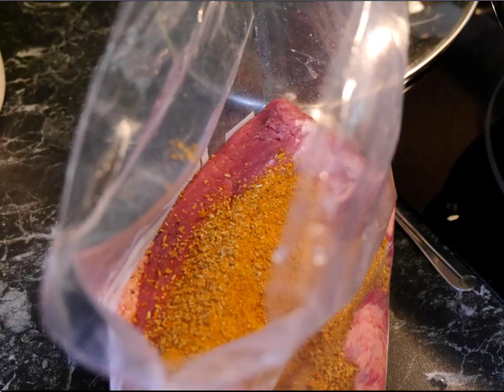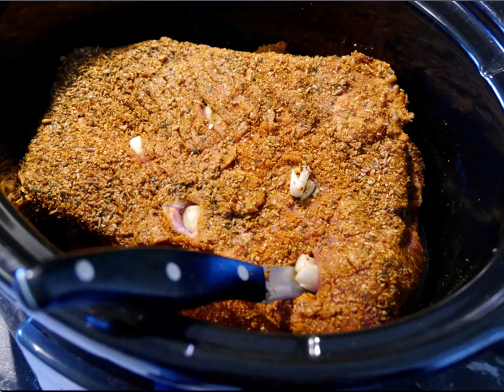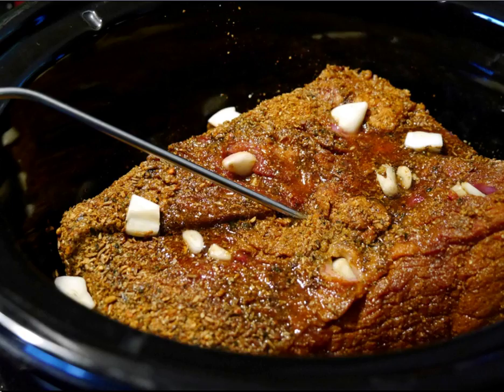So I just skipped that and put it right into the crock pot, and then added some cloves of garlic. I cut the meat open, tucked in the garlic, and even put some on top. And to make sure it would reach 85 degrees, I put in a thermometer, because I wanted to know how high the temperature gets in the meat in these slow cookers.